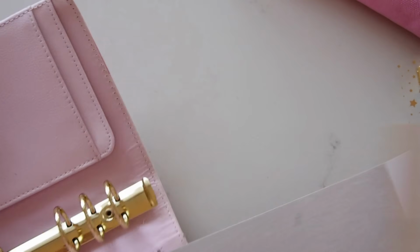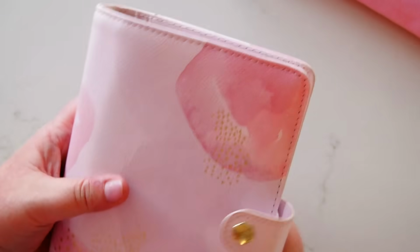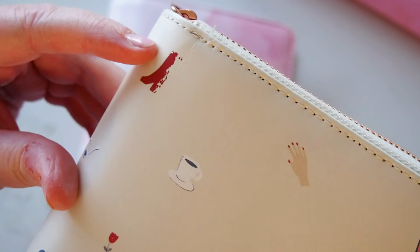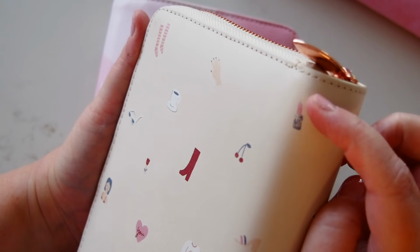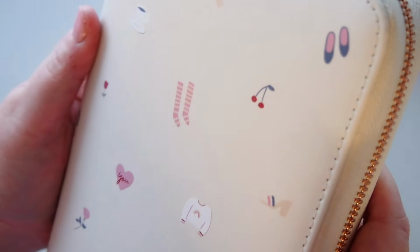So I thought what I would do is give this a little clean with you as well, so you can see how I take care of my planners. They're all doing really well. This one is known for this scuffed boot at the top here. I think Arabea's has rubbed all the way off even. And then the lipstick here is starting to wear a little. But other than that, this planner is still perfect.